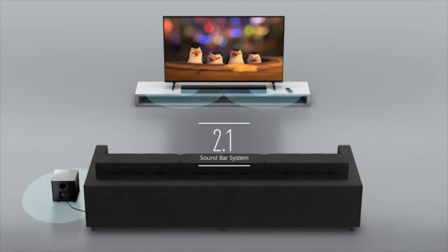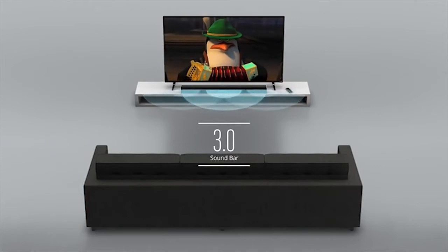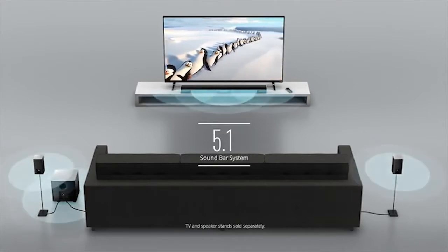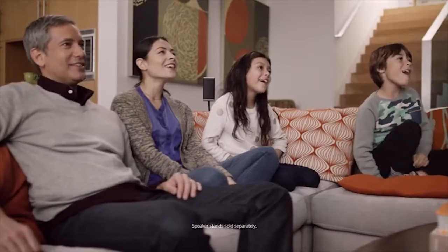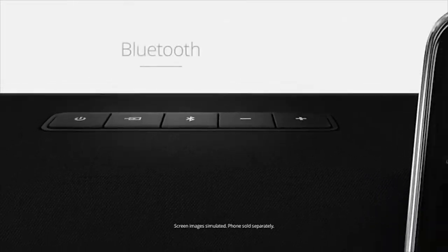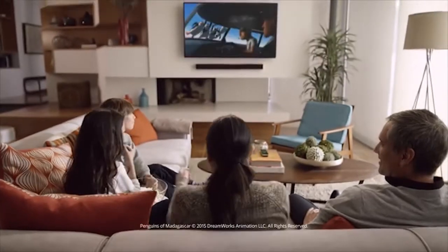Starting from a simple two-channel audio upgrade, or a three-channel soundbar solution with enhanced dialogue clarity, all the way up to a full 5.1 surround sound system with wireless subwoofer and rear satellite speakers for a complete audio immersion deep dive. We equip them with enhanced bass so you can truly feel the action, DTS and Dolby for richer sounds, and Bluetooth connectivity for wireless streaming of your favorite content.